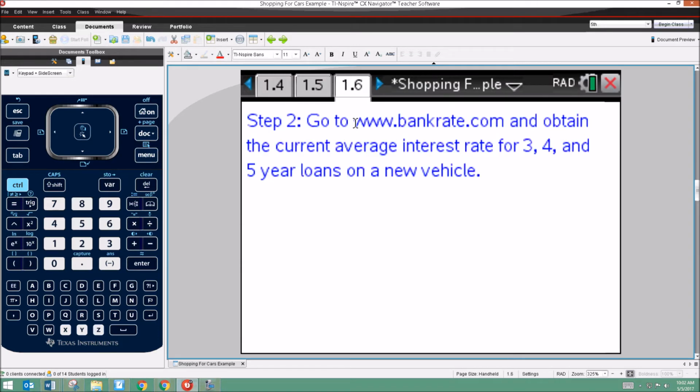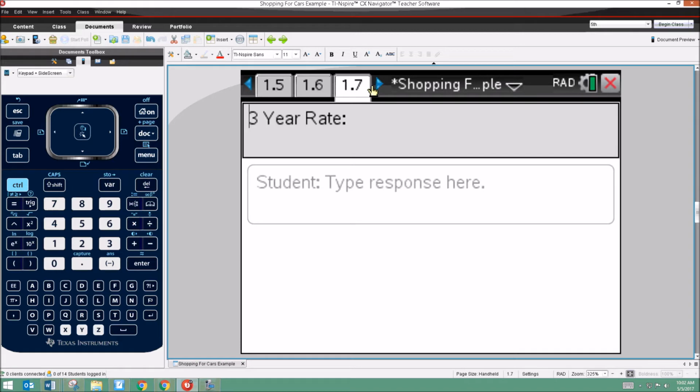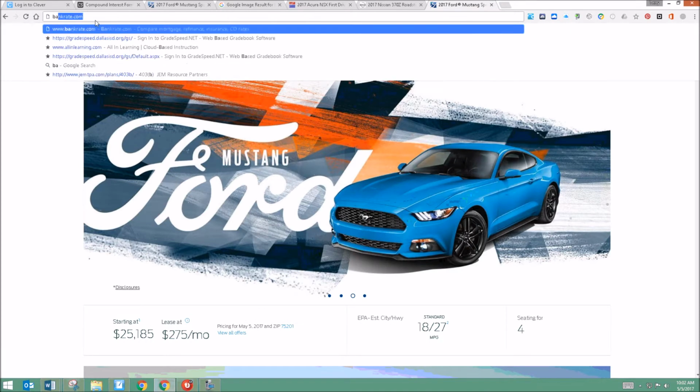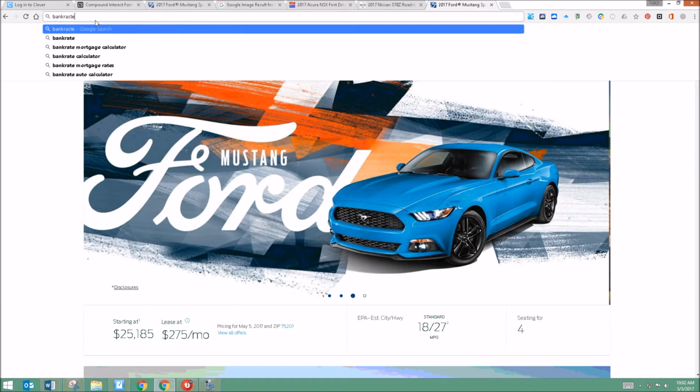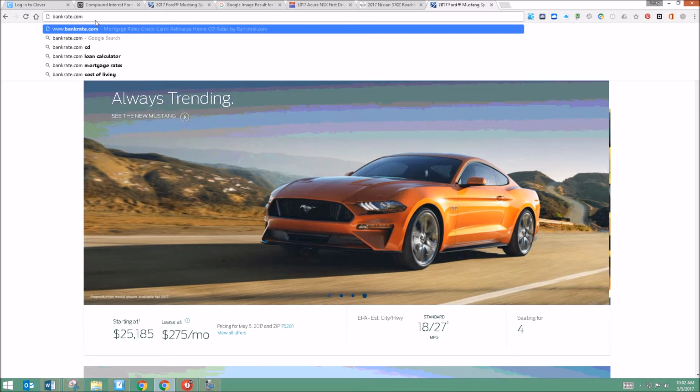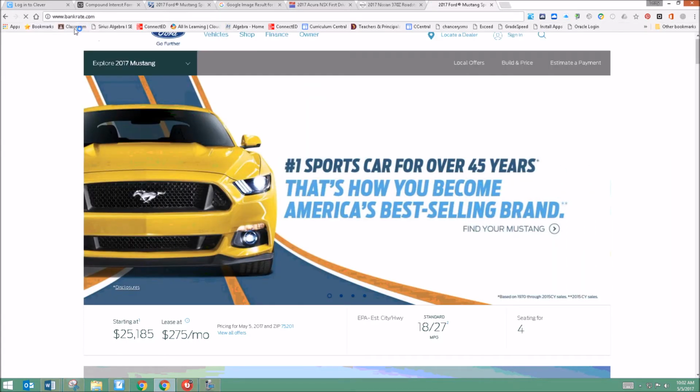So now we can go to www.bankrate.com and let's get the average interest for 3, 4, and 5 year loans on a new vehicle for that price. So let's go to bankrate.com and let's go look. I'm just going to type it in here. Bankrate.com. All right. Yeah, there it is. Let's go there.